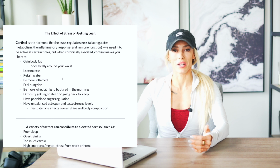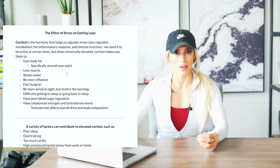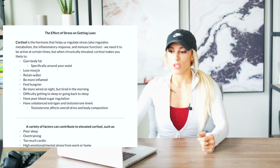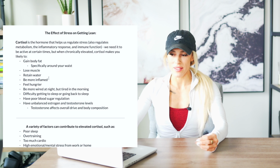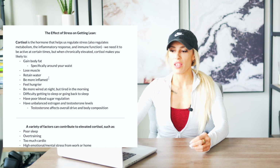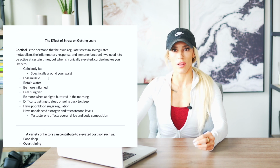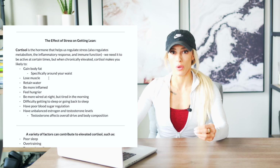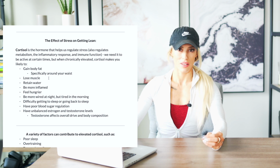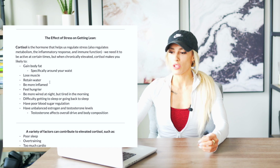If you're someone who is wondering, can I spot lose body fat? Well, if you're talking about body fat around your waist and it comes from high cortisol, the answer is maybe so. It makes you likely to lose muscle, can have a muscle wasting effect. Not good if you're someone who wants to look more fit. Can also make you retain water. So sometimes the weight and the puffiness that comes from cortisol isn't even body fat, but actually water. You could have multiple pounds of excess water weight on your body if you have elevated cortisol levels, and that's not good, right? Makes you likely to be more inflamed.